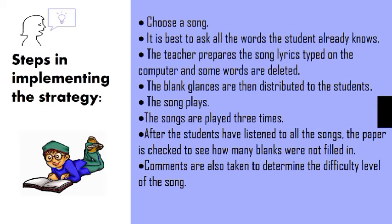The first is choose a song. The selection of singers from specific origin does help better comprehension when compared to the clarity of the pronunciation and the instrumentation factors. The instrumentation has a considerable effect on comprehension and thus should be taken into consideration when selecting songs. And the next, it is best to ask all the words the students already know.